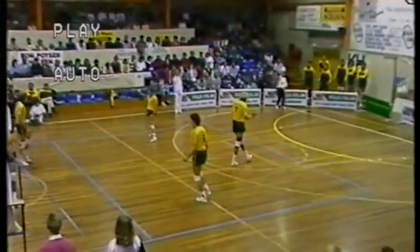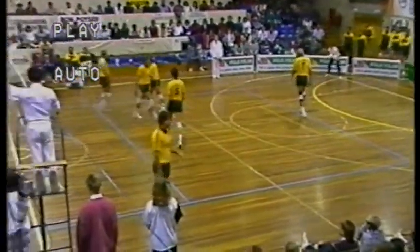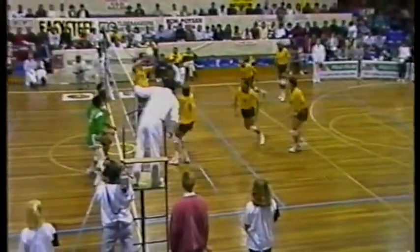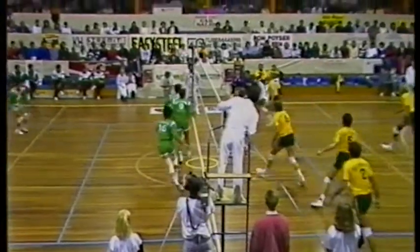Kamaki off the top of the block and out. Japan add another point to their score. They lead 4 points to 3. Nice receiver by Roy. Good pick up into attack again.